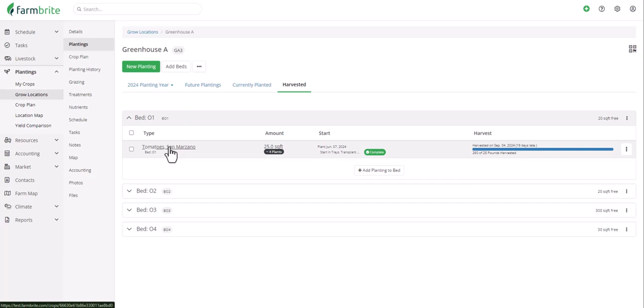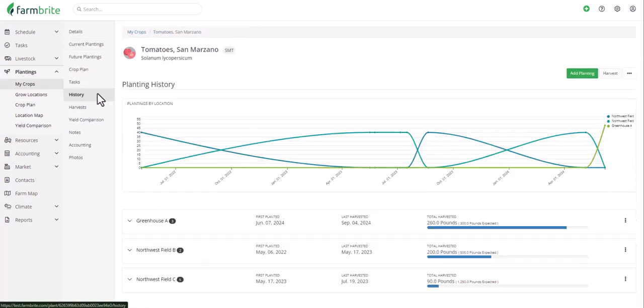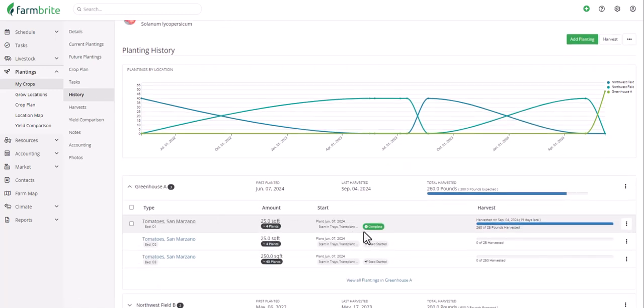And if we go to the crop type itself, we'll no longer see it under current plantings, and we'll now see it under history. This is something that we've heard from many of our crop growing users, and it will help you clean up your plantings list after you've harvested your spring crops as you prepare for the next season.